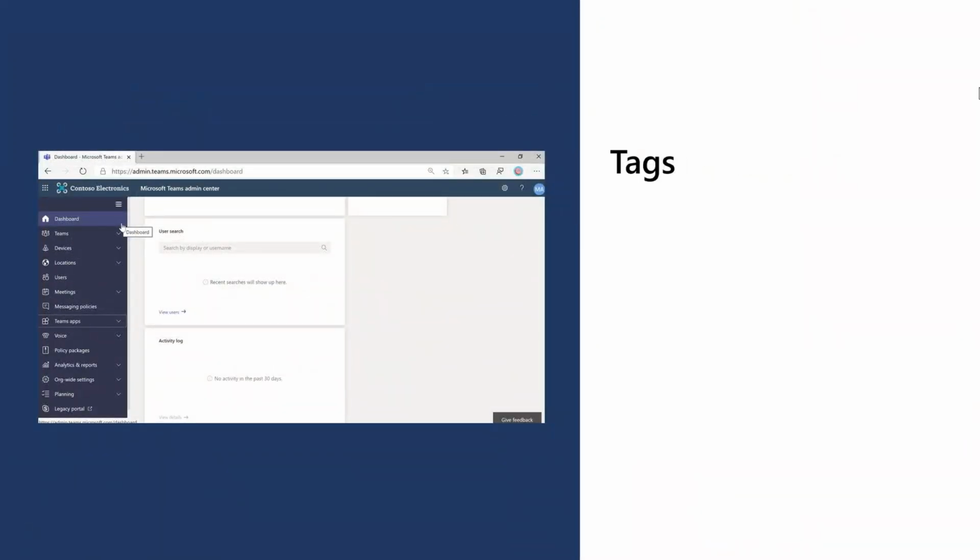Another topic I wanted to cover today is tagging. Tags essentially allow you to target specific individuals and teams. As an admin, you can control how tags are used across your organization. A team can have up to 100 tags. So think of a tag as an attribute that you can assign to an individual in the team. So you can just target communication to that tag, and then essentially anybody who has been tagged with that attribute will get the notification that somebody's trying to reach them.